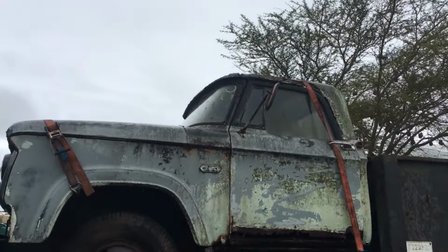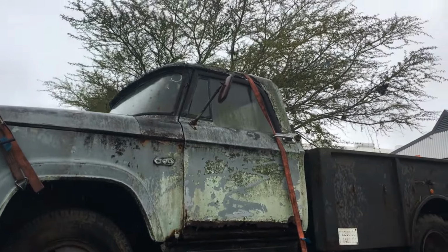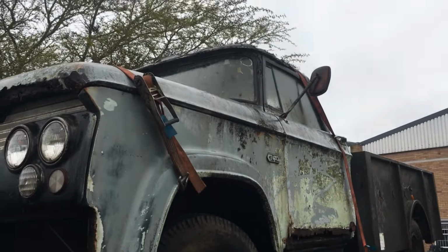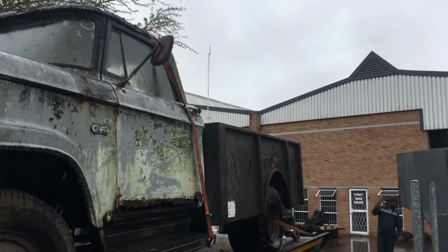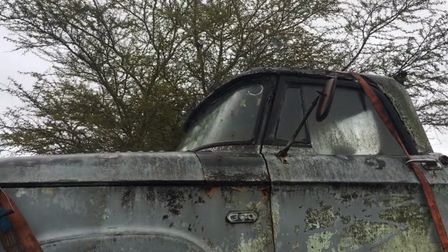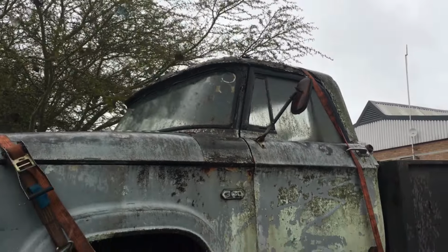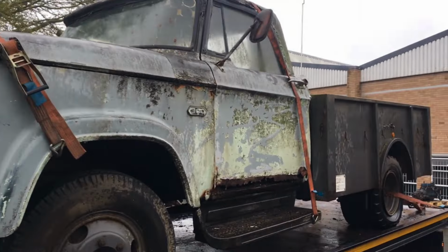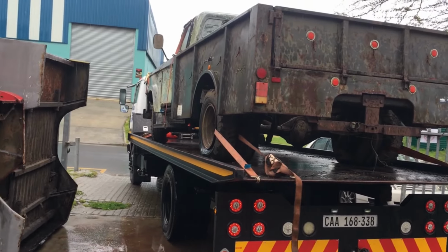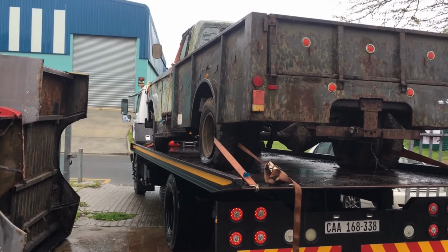We go. The swamp donkey has been saved from under a tree. Twenty-something years she's been standing there. Get this thing in, yeah. All right. What do you think of the swamp donkey, Arno? Yeah, it looks like it's been 10 feet under water for 50 years.